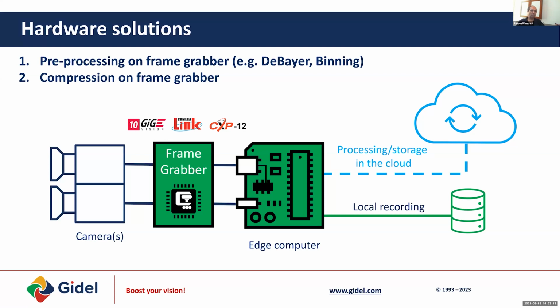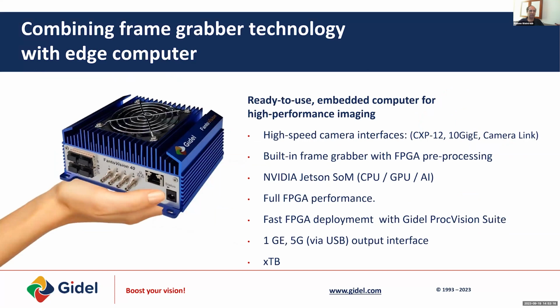And so on. Here are some examples. This is a product that combines the 20 to 40 gigabit per second inputs from 10G Vision and CoaXPress and another model from CameraLink, and has a frame grabber in the edge computer associated with the Jetson. And I think, unlike the TX2, the Jetson NX form factor is going to last longer.